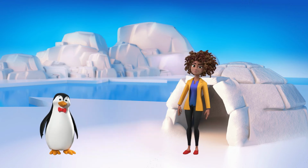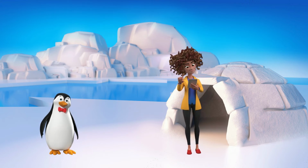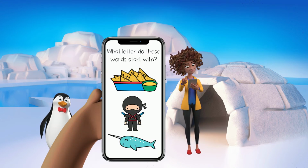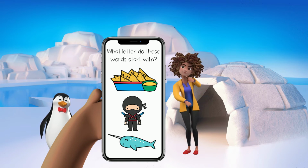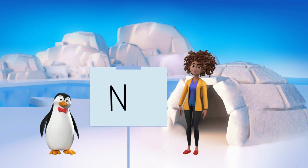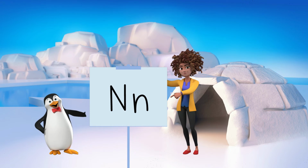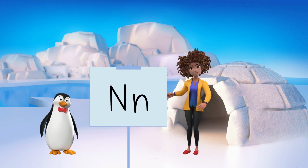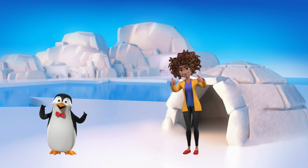We only need one more number to crack the secret code. And I have our next clue. We're looking for the letter that all these words start with. Nachos, ninja, narwhal. Oh, those words all start with the letter N. This is an uppercase N, and this is a lowercase n. So if you see any uppercase N's or lowercase n's, be sure to let me know.